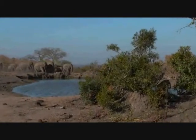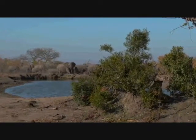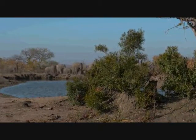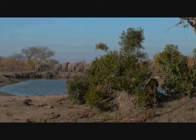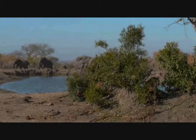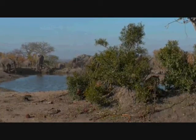I'm at the southernmost pan. Oh, I've got your visual. This is awesome. Look at this. How often do we get to see a leopard watching an entire herd of elephants come through to drink? They have no idea he's here, but if they carry on around to the other side of the pan, they will be about to find out.